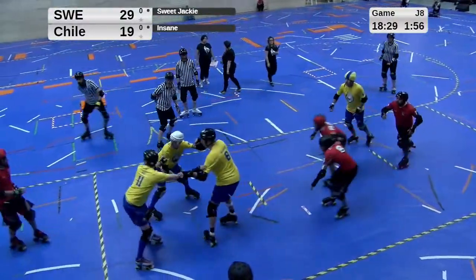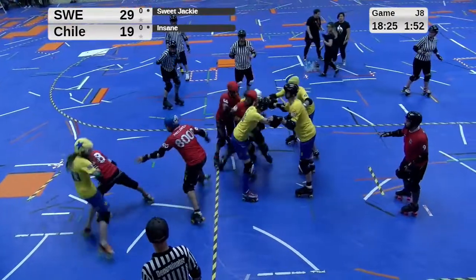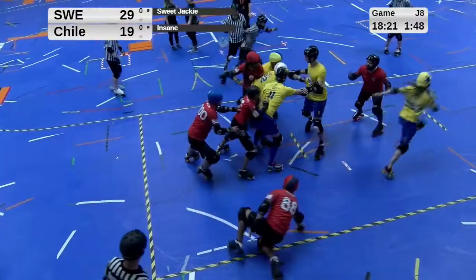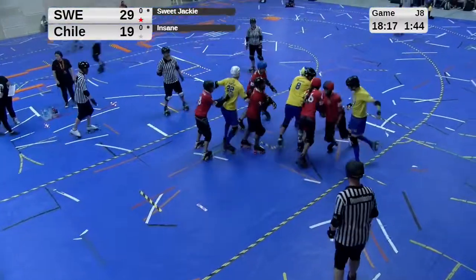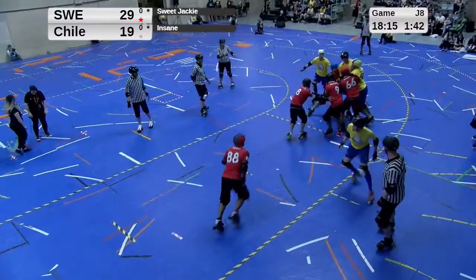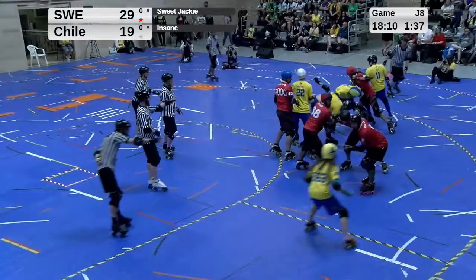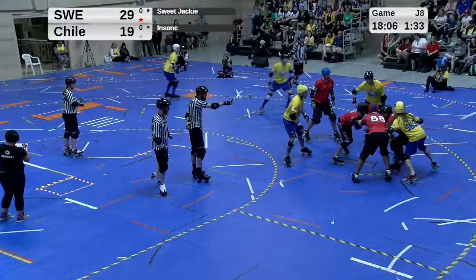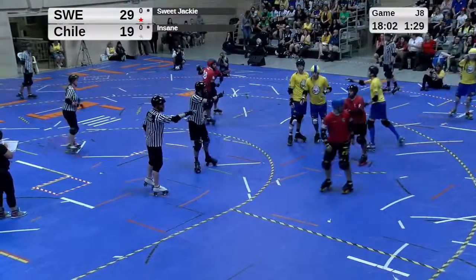Sweet Jackie with the star for Sweden, and being run back by number 66, Insane. Sweet Jackie, I think the first time he's taken the star, sprinting on his toes. Sweet Jackie, a very different jammer to the rest of the Sweden roster, a smaller, more agile sort of skater. He needs the gap to get through, he can't make his own. But when the gaps are there, they are gone. Sweet Jackie, one of the nicest people in the world. Living up to his name. Indeed.